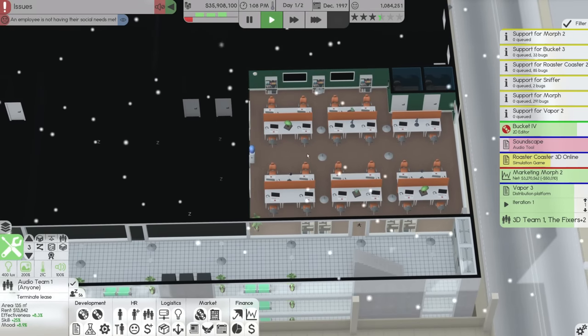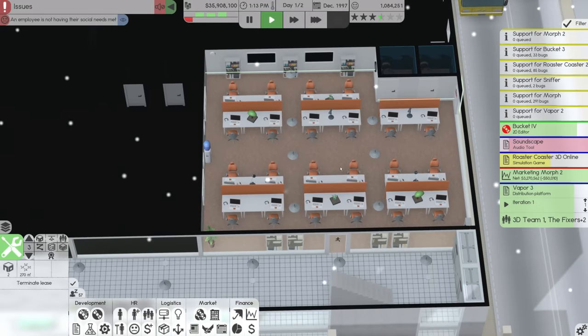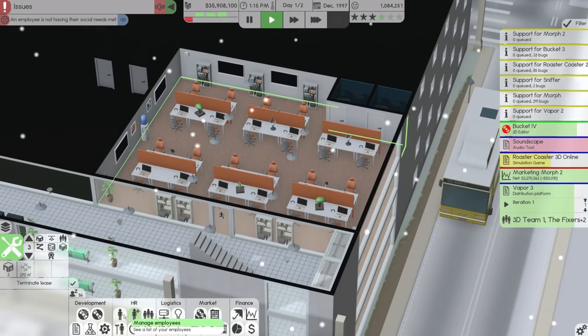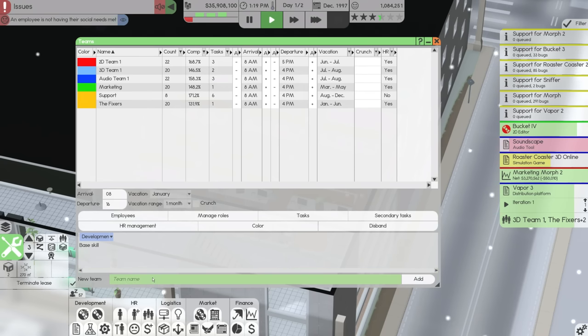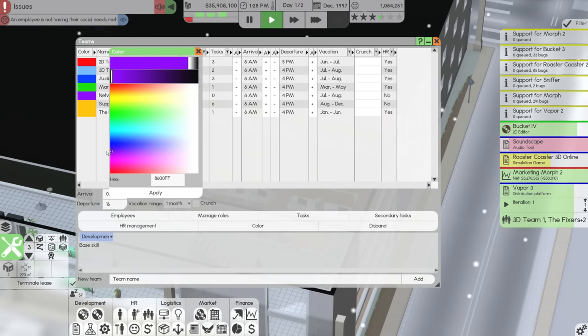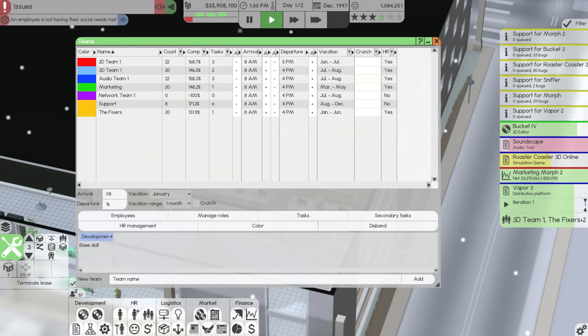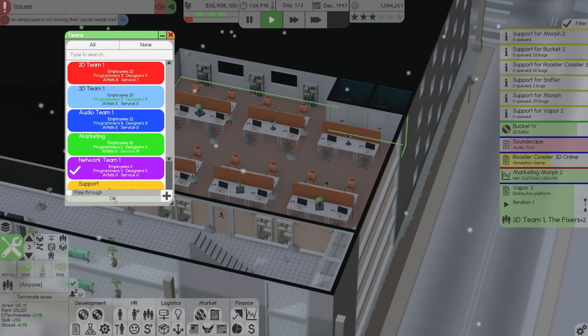Let me also go and grab the style of that room and just make sure that they match, because I do really like this orange. And what I'm going to do is go in and manage teams, and I'm going to try something that I've talked about. We're going to go for the network team number 1. We're going to add it, and we're going to make the network team a nice sort of pink color because I can. And they are going to be assigned this room right about here.